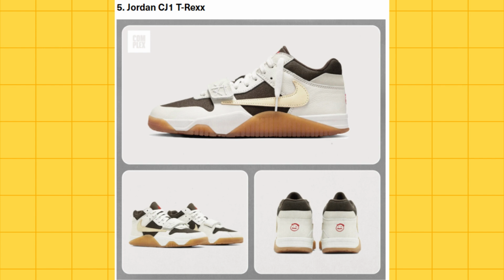Moving on to number 5, we've got a Travis Scott entry, which again, another spoiler, we will see a few more entries from Travis Scott. And this one is the CJ1 T-Rex and the lighter kind of beige white with some brown colorway. And yeah, nice shoe here. A bit of a switch up from the Jordan 1 lows and some of the other models that he's been coming out with. But yeah, anyways, we'll see more of Travis Scott later.